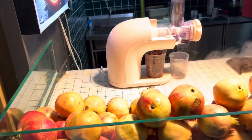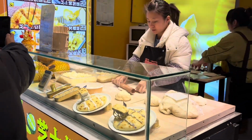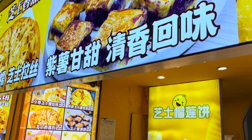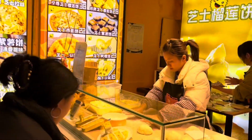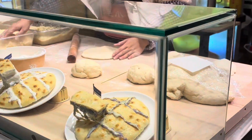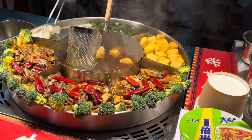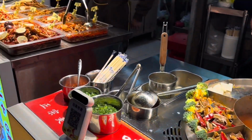I think I'm gonna get red and fly. Do they look like apples? Oh, these are pomegranates. Pomegranates are very popular in Uzbekistan. They probably make lotus cakes here and pizzas, but I don't think these are Italian ones. As you can see, they look like Chinese pizzas. Brain is a delicacy in Sichuan cuisine, and it's cooked in spicy hot pot or barbecued.